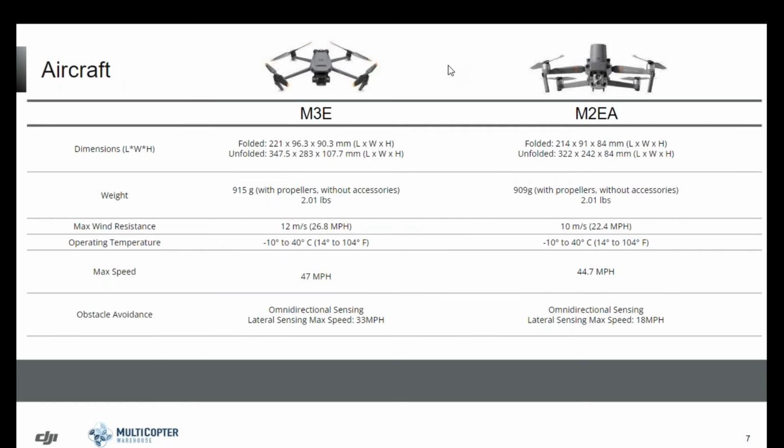Now, comparing these two aircraft, the new Mavic 3 Enterprise and Mavic 3 Thermal, to the old airframe of the Mavic 2 Enterprise Advanced, what we see is that it is a little bit larger of a footprint. It is a little bit heavier, but because of the build on it, it is able to handle a little more extreme wind conditions. It's able to fly a little faster. And the biggest thing here, in my opinion, is that obstacle avoidance is a lot better designed than the Mavic 2 airframe.